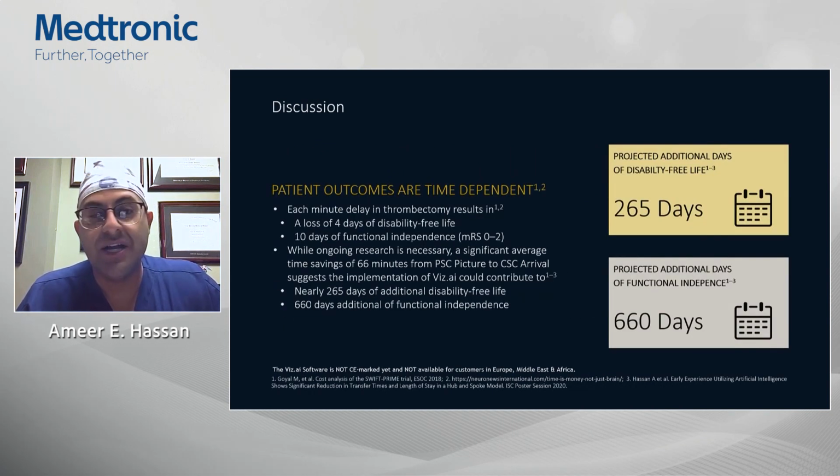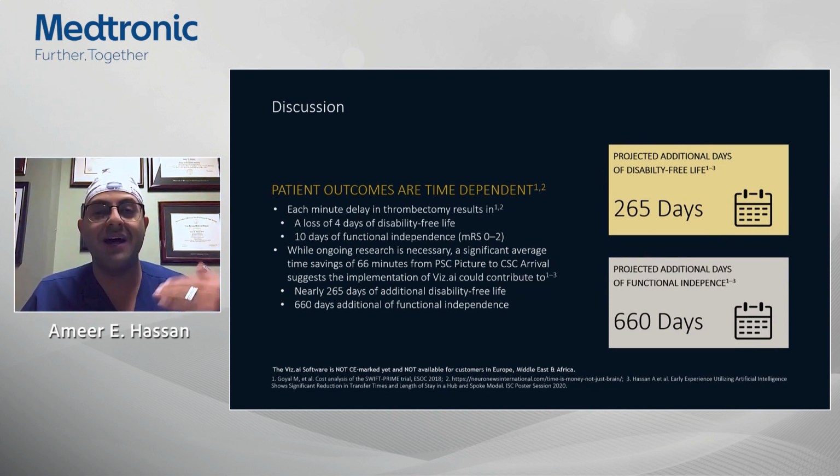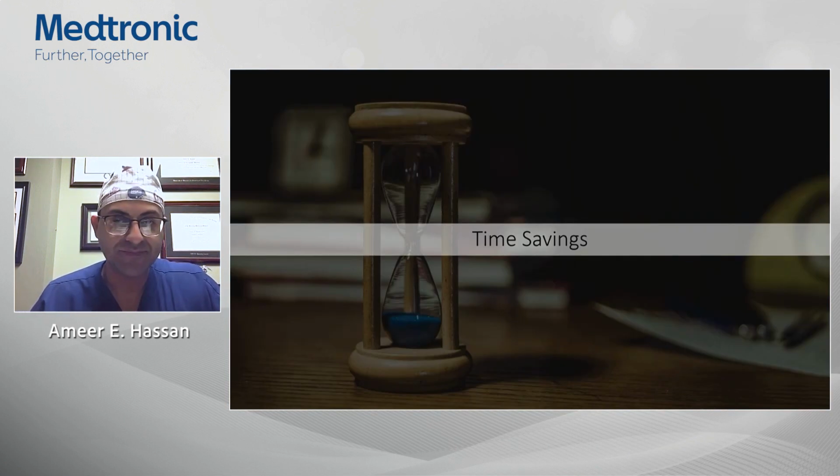Patient outcomes, we know, are time dependent: a loss of 4 days of disability-free life with each minute delay in thrombectomy, 10 days of functional independence. So there is a lot of research in this. A time savings of 66 minutes from PSC picture to CSC arrival suggests the implementation of Viz can add approximately 265 additional days of disability-free life, and 660 additional days of functional independence.